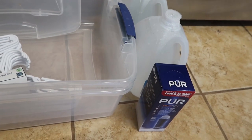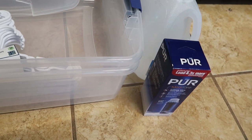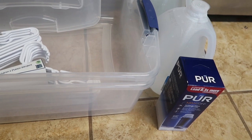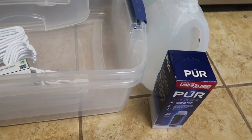And then of course, every single month we go ahead and get one of the pure water filters. It actually works out the same price to buy the larger pack. You don't save any money, so I just buy one a month as opposed to keeping all the other ones on hand.